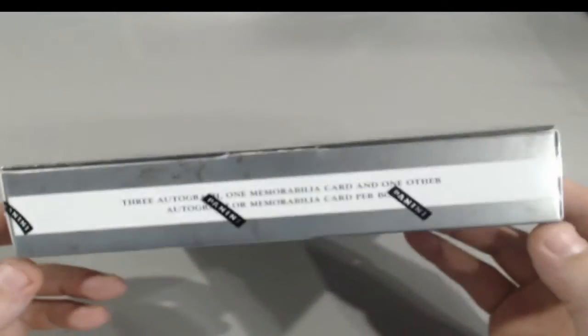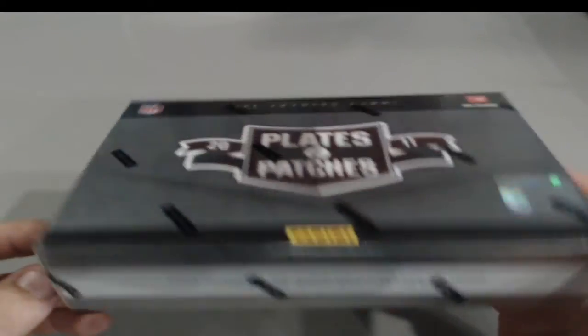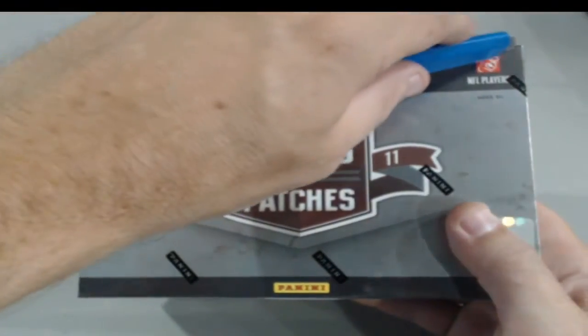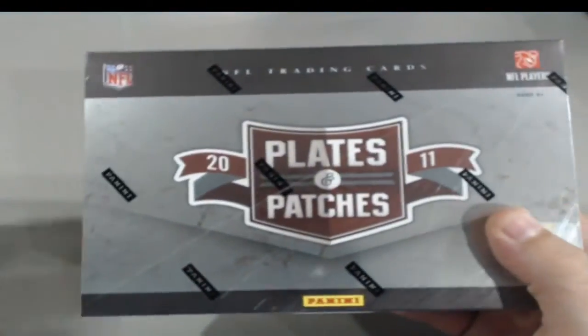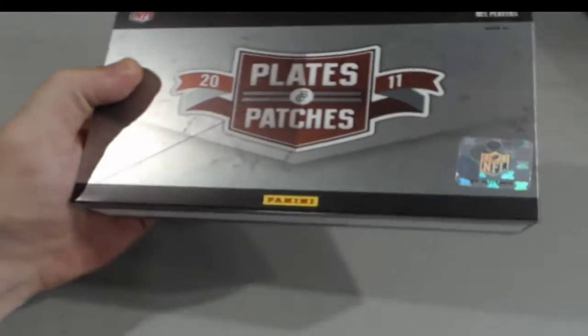The 11 plates, guys, it is three autographs, one memorabilia hit, and then another autograph or memorabilia card. So there's five total hits. Base cards are low numbered, only to $2.99. One of those hits is usually an on-card rookie autograph. You can get cut signatures out of here. We have pulled some monsters over the time we've done this set.